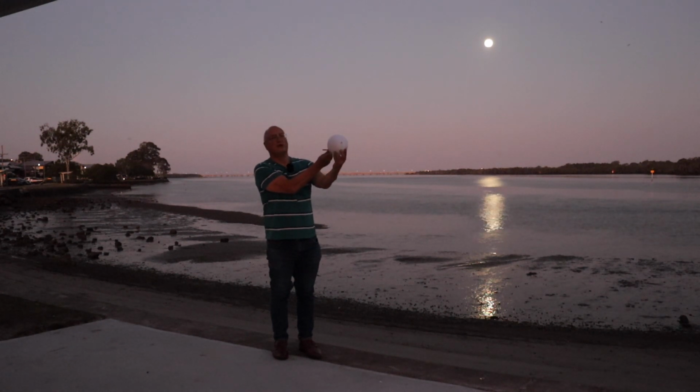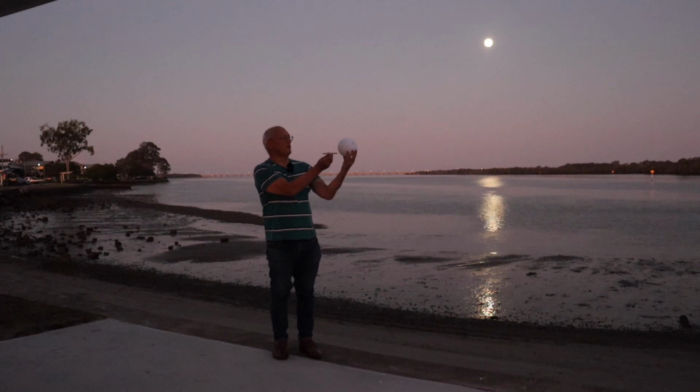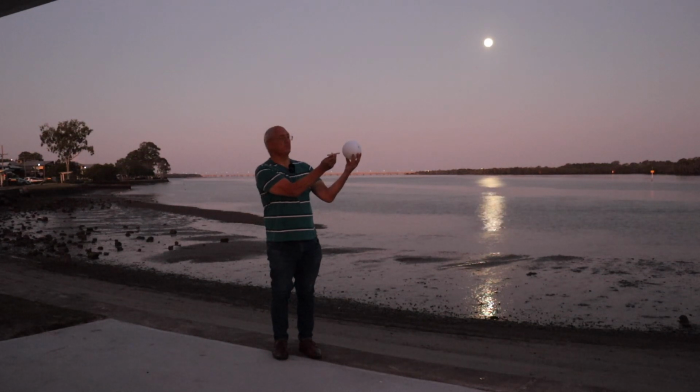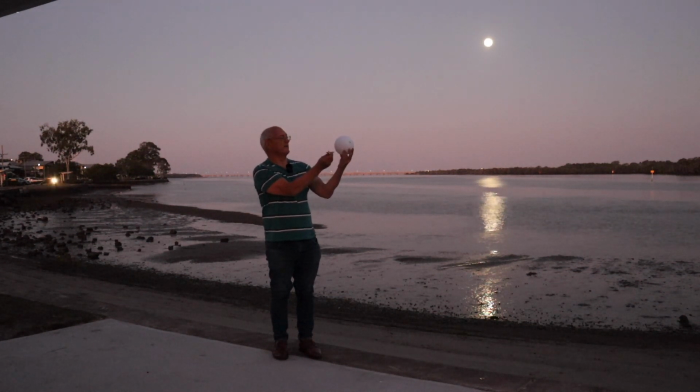So not a lot of difference, and of course when we see a supermoon, as we've got up in the sky now, there's no average moon or micro moon to compare it with. So really it's just slightly subjective. But it really is bigger tonight. The supermoon is bigger, about 40% bigger and 30% brighter.